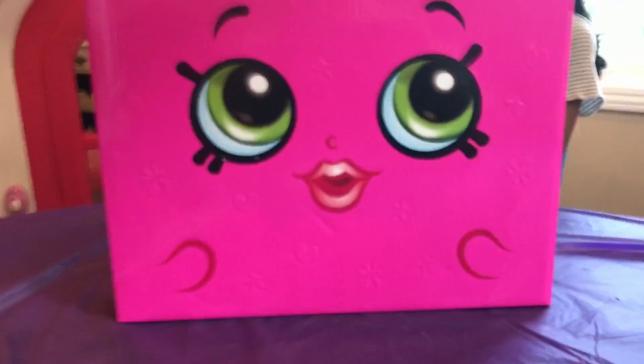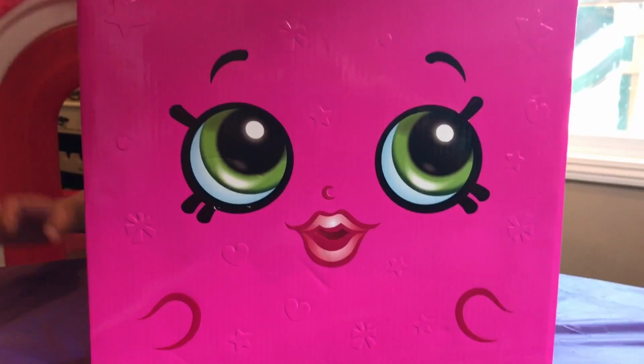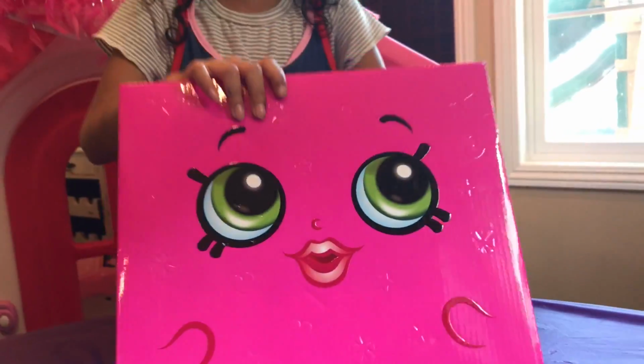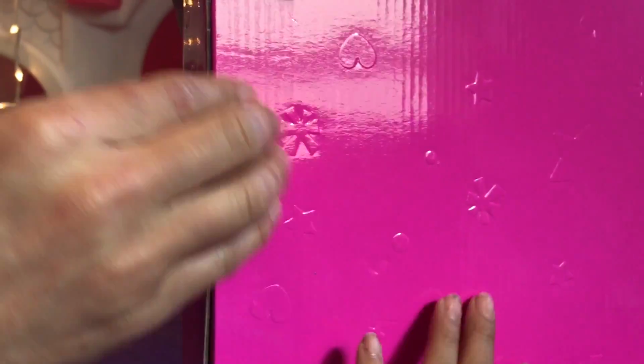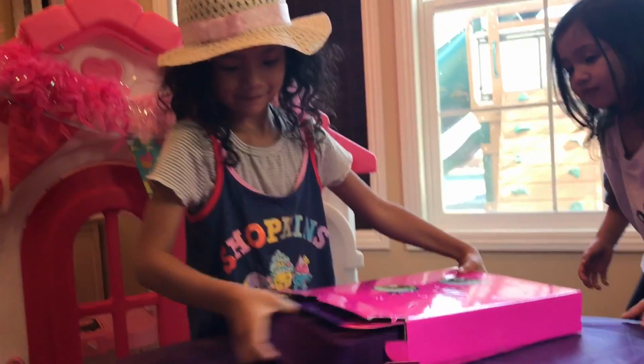So this is the box. So cute. And who do you guys think that is? Yippee! I thought so too. And it has little stars and hearts on it. Yeah. And look in the back. Can you guys see them? They're like little bumps. So you gotta open it now?